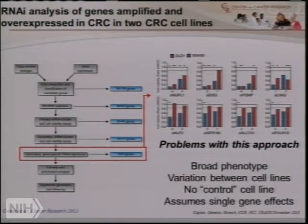And it also assumes single gene effects. The trouble when you're looking at a region like that that's amplified and all these genes are overexpressed is that you're trying to say that one gene out of all those 144, because this is a very large amplicon, is contributing. And it could be that it's two or three that are contributing. And you actually need, this is a very late event, and it's actually several of these genes. So there were some problems with this approach, but we got something out of it.